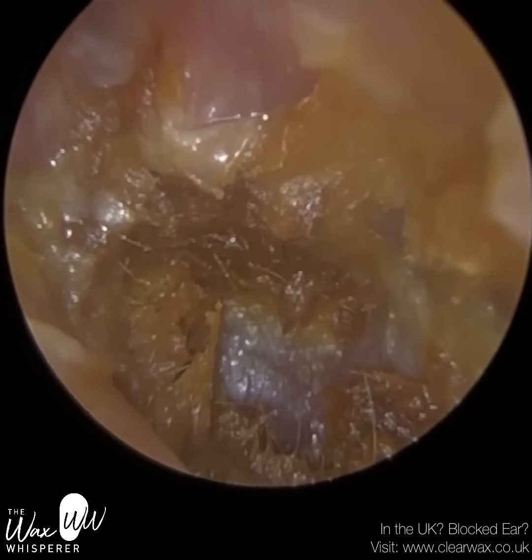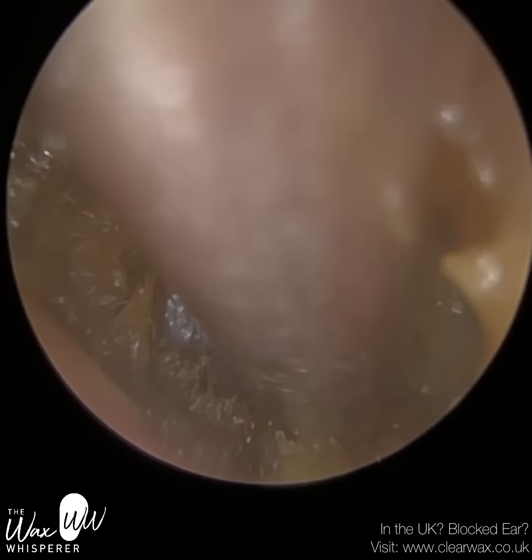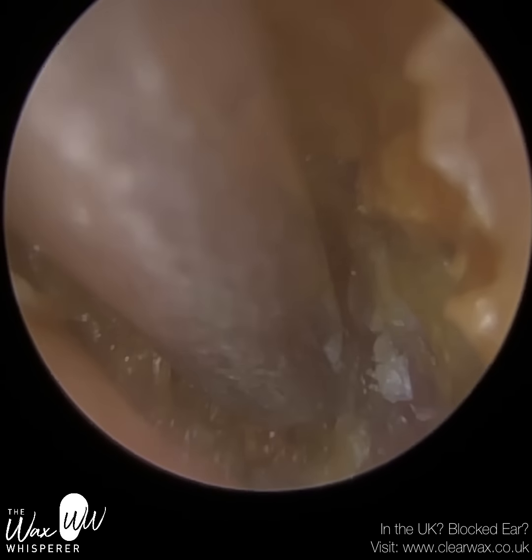And that's created a shortage of air. There's no air behind the eardrum. Any air that was left behind the eardrum has been sucked in by all the neighbouring cells in the middle ear. And that then creates a vacuum effect, and your eardrum gets sucked inwards.